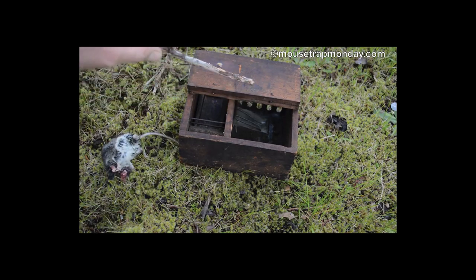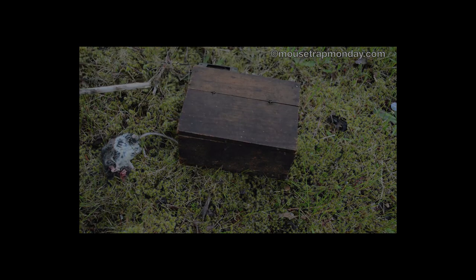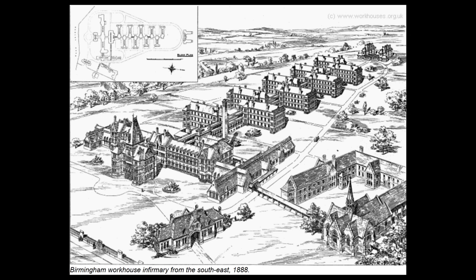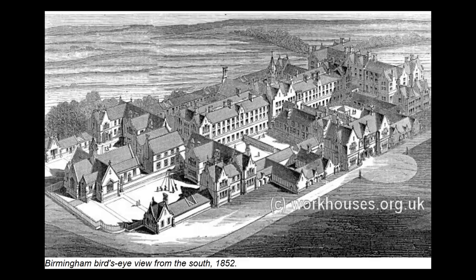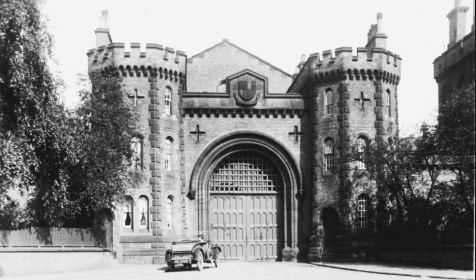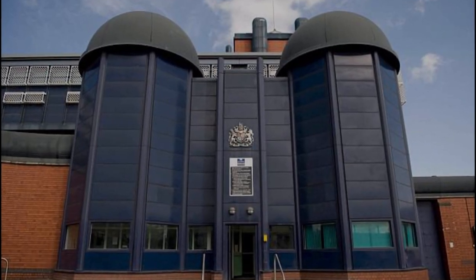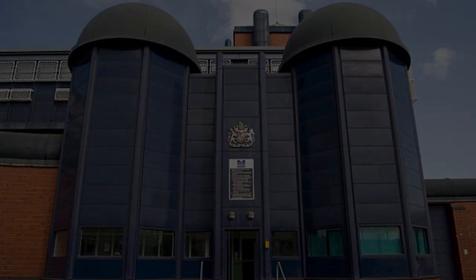But overall, this trap worked great. Three mice in a night is not bad, especially for a trap that's 141 years old. What a great design and a cool trap. Yeah, so 141 years old and still catching mice. Just like all these prisons that we see, converted asylums and workhouses, still catching mice. And this world still bringing in souls, still catching mice.